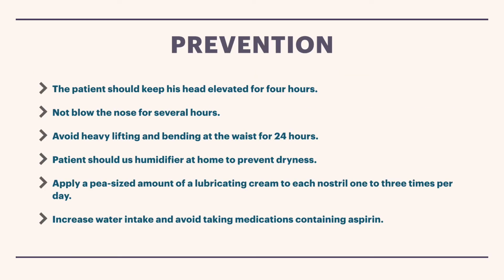Prevention. The patient should keep his head elevated for 4 hours, not blow the nose for several hours, and avoid heavy lifting and bending at the waist for 24 hours. Patients should use a humidifier at home to prevent dryness. Apply a pea-sized amount of lubricating cream to each nostril 1 to 3 times per day, increase water intake, and avoid taking any medications containing aspirin.